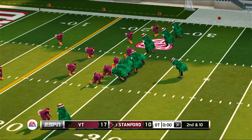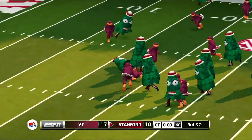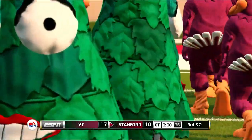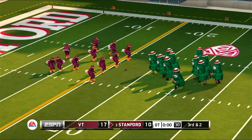Four down. 98. He's the man. And he's immediately tackled. Around an 8-yard pickup on the slant route from the quarterback. It's third down, and they're about 2 yards shy of the sticks.